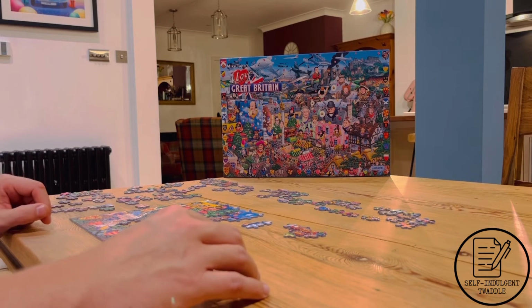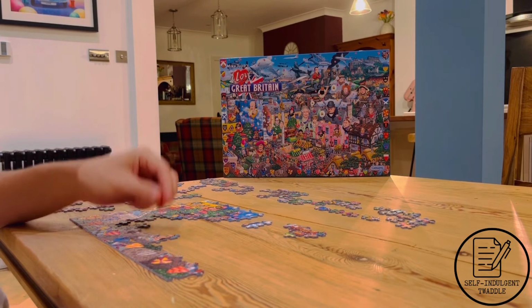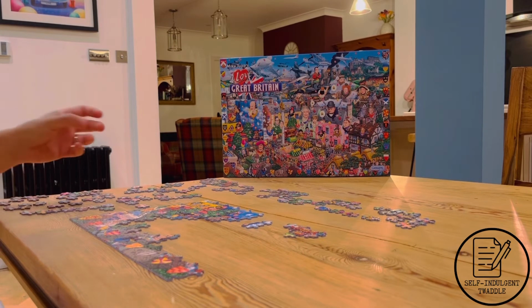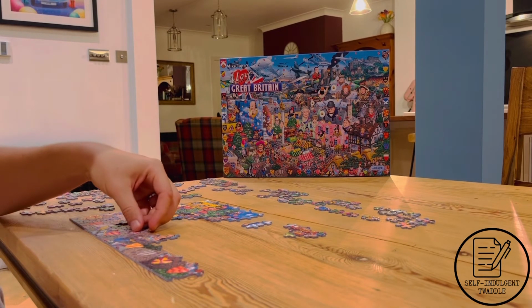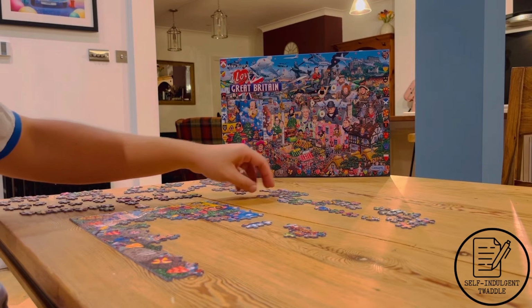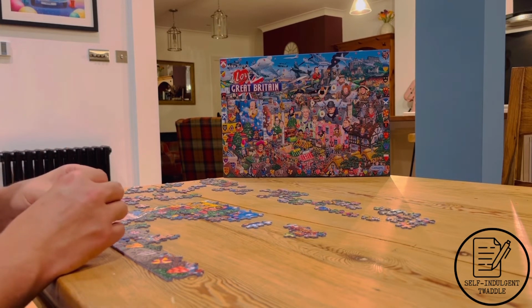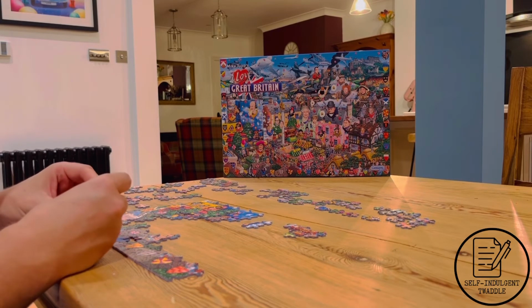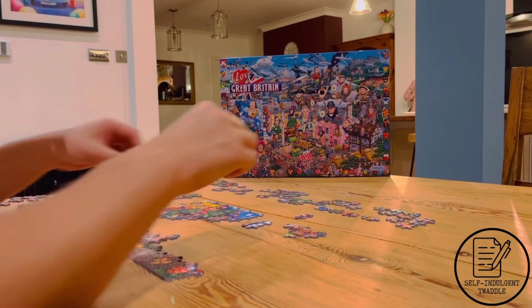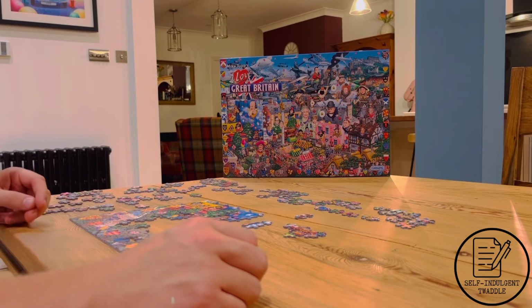Again, not about reviewing the channel, but the puzzle itself I think is actually quite nice. The pieces are quite chunky. They all slot together nicely. They're small, but you can grab hold of them, and they're not flimsy. There's a couple of pieces that have broken, but by broken I mean it's slight tears. But you can certainly work with them. Okay, I feel like we are stalled a little bit. Carrying on along the bottom.